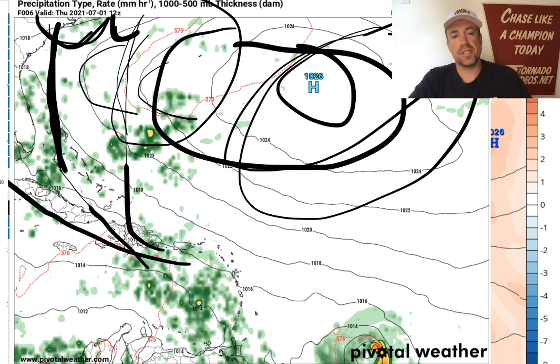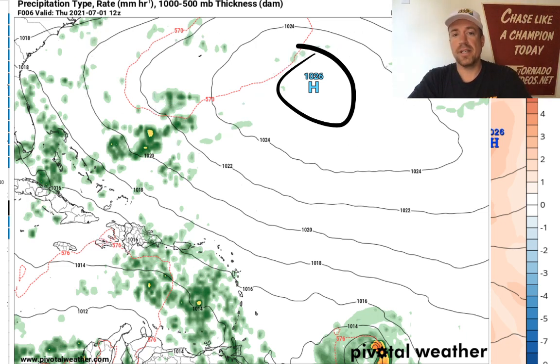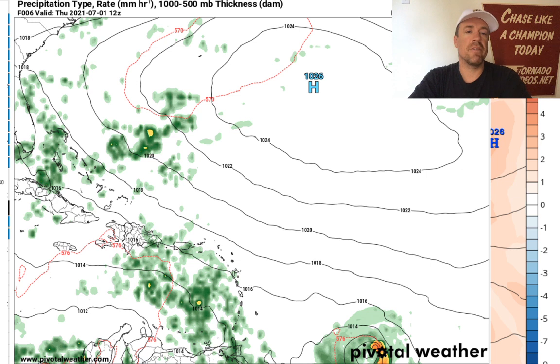Really anywhere, though, from the central Gulf Coast, even the Yucatan, all the way up through the Florida Peninsula and the East Coast, need to keep an eye on this system because there still are ensemble members that take Elsa further west into the Gulf of Mexico. And I'm going to show you those various ensemble members coming up here using the incredible graphics from the tropicaltidbits.com website.